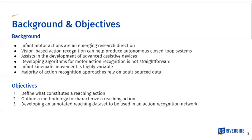Infant motor actions are an emerging research direction with the aim of creating vision-based action recognition approaches to produce autonomous closed-loop assistive devices. Such devices require control algorithms to recognize kinematic movement. However, many of the current action recognition approaches rely on adult source data, which does not prove to be useful when characterizing highly variable infant movement. Furthermore, current infant movement datasets do not particularly focus on reaching action.